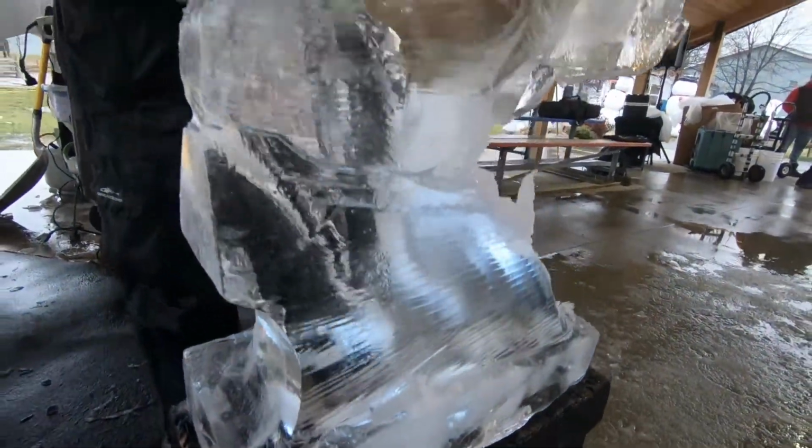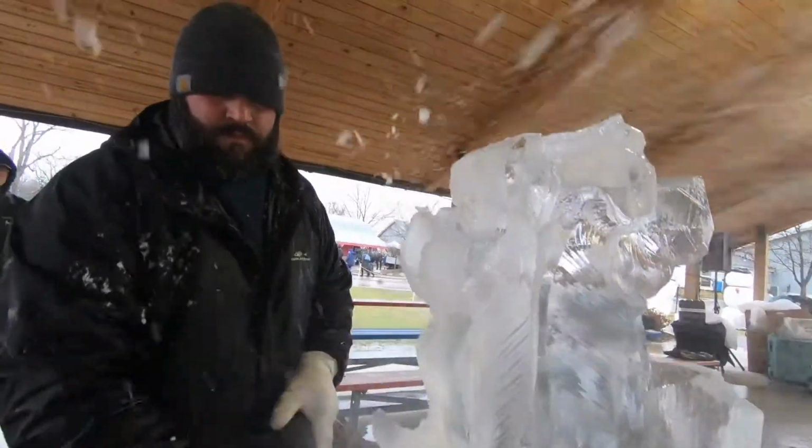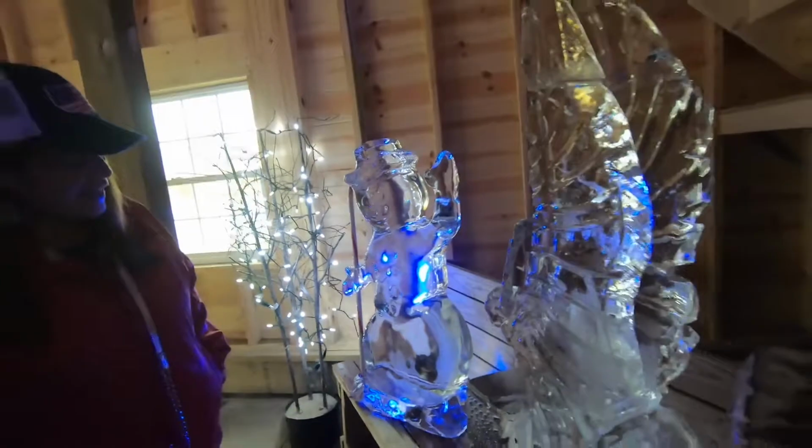Awesome. Can you show us some? We can walk over here. Yeah, sure. Show us what you got. So these are all made by the team at Elegant Ice. So beautiful. This ram is the one that I carved over. Wow. Yeah.